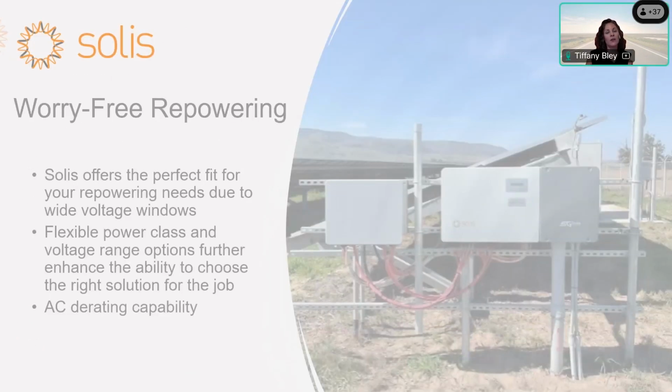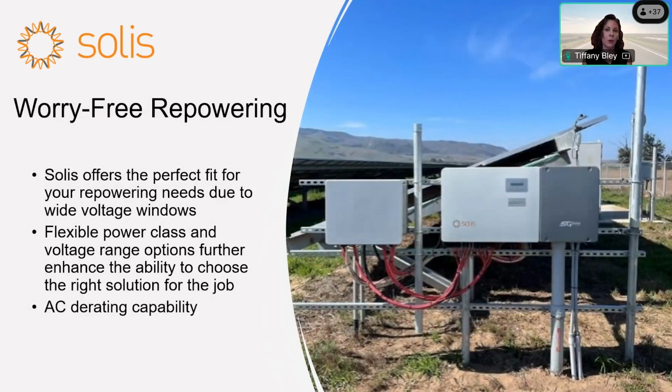This also contributes to worry-free repowering. You have the knowledge of the many solutions that we just showed in terms of power classes and offers. We're able to offer the perfect fit for repowering needs. The wide voltage windows gave us the capability of that, the many voltage options, as well as the flexible power class and voltage options enhance that ability to choose the right solution for the job. We also have an AC derating capability, which helps further advance those repowering projects as our systems begin to age.